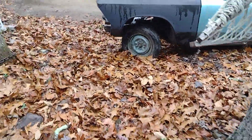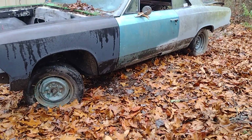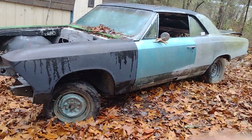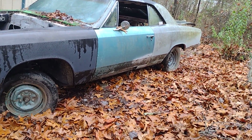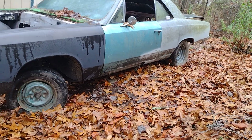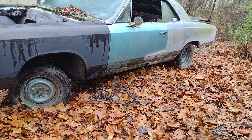So we try to get this car out of here because we're gonna take the body off the frame. I'm gonna get some 4x4s and some 2x6s, and we're gonna pull the front clip the rest of the way off, get all the glass out of the car. And we're just going to address all the issues. I'm going to clean the frame up. We're not doing a frame off restoration on it. I'm not doing nothing like that.